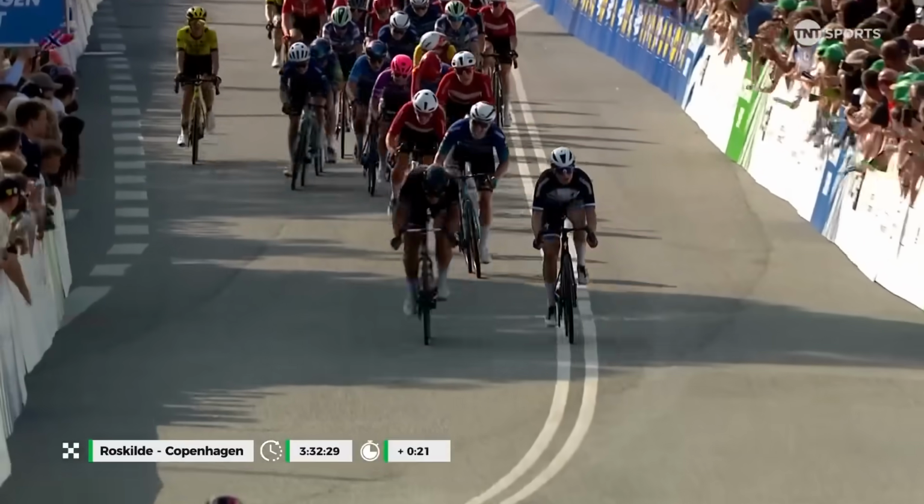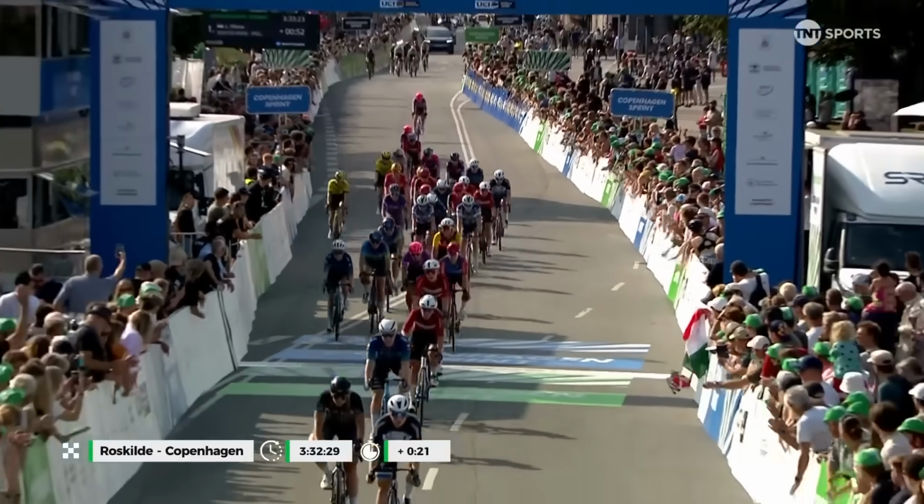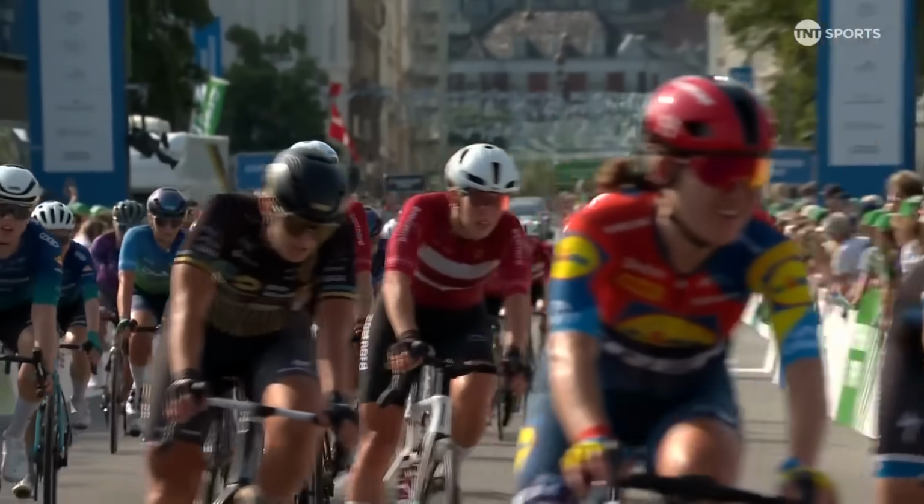This is the remainder of the runners that were in the second half of that peloton after that crash on that final lap. Very much a reduced peloton coming into the finish there due to the nature of that crash.